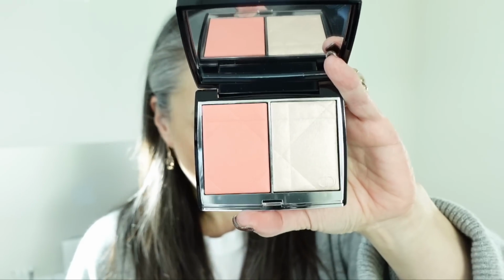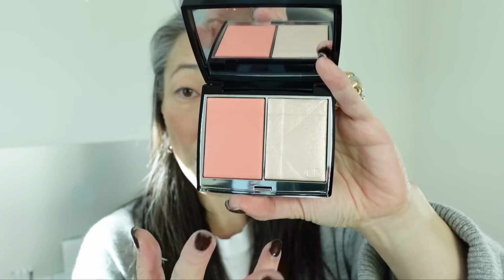I don't know if I need it now with this Chantecaille, but this guy. I never tried this duo. I tried the one that was more of like a contour, but I'm using the smaller side here. Let me just pick up a little bit of this and maybe just add a little bit of brightness here. Yeah, that's very pretty. Very, very pretty.